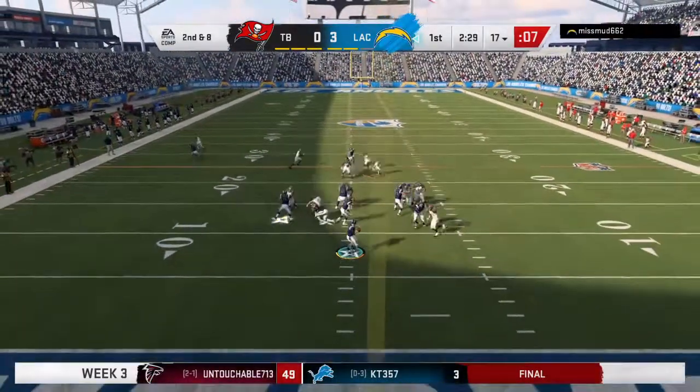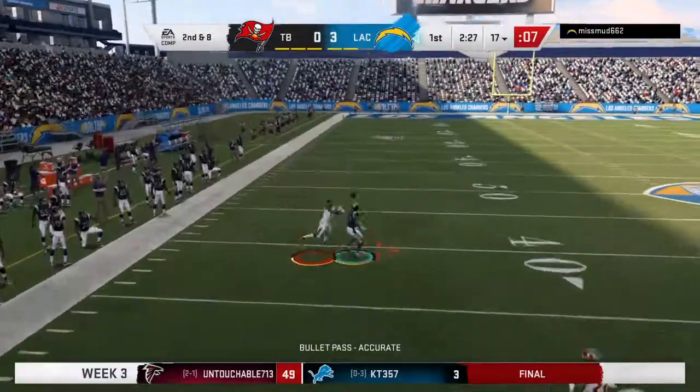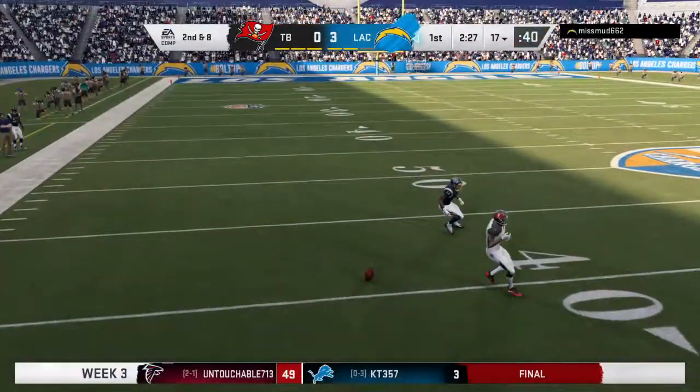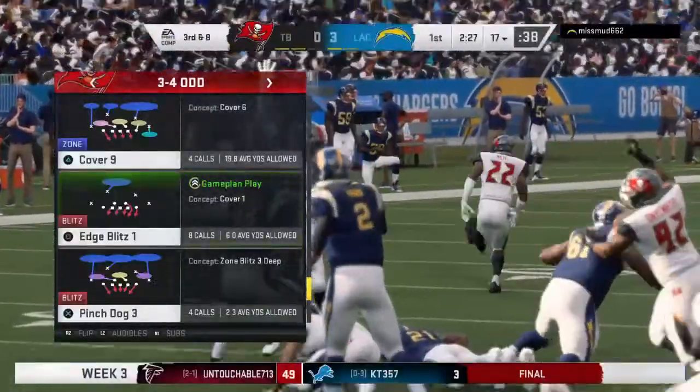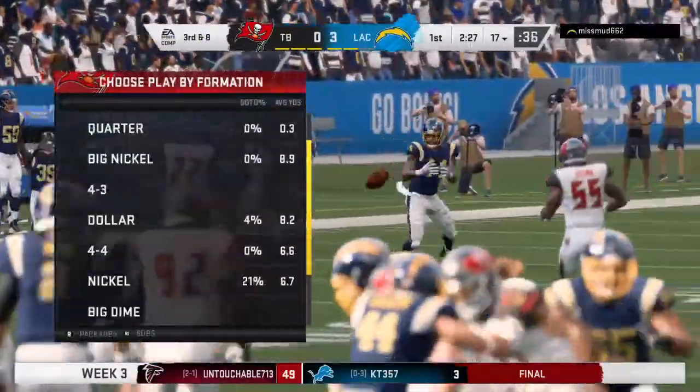From the 17, Ryan. And his throw's going to be incomplete. Sammy Watkins, the intended receiver. And that takes us from 2nd to 3rd down.